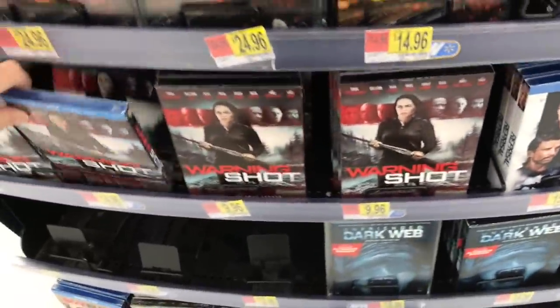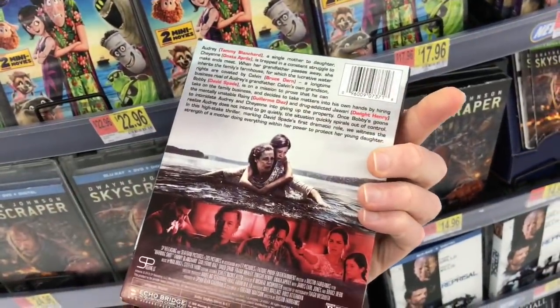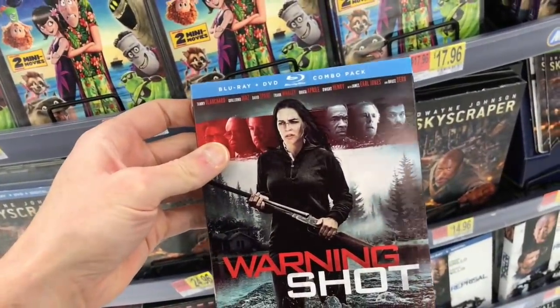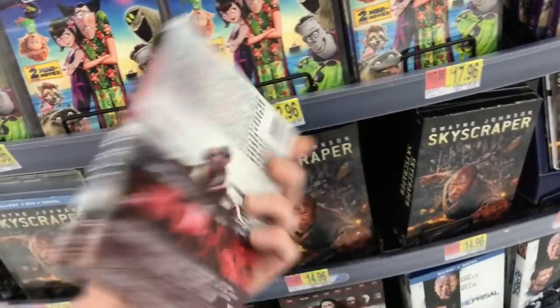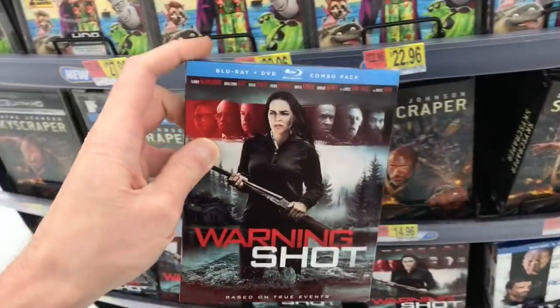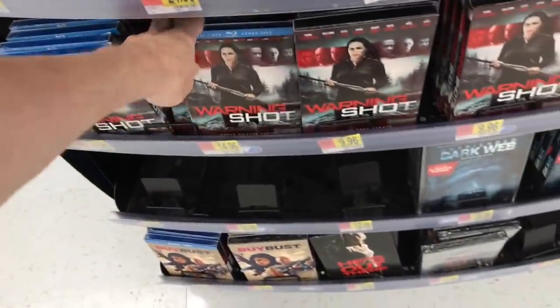This one here, I don't know what this one is. I'm going to have to look this up. This movie here called Warning Shot. I had not heard anything about this. It looks like it's got David Spade in this one. It looks kind of interesting though. Like I said, I don't know much about this. It's got Frank Whaley, who I've always been a fan of. He was in Career Opportunities, and I always think of him too from Little Monsters, playing Boy in that movie. That one's $14.99.